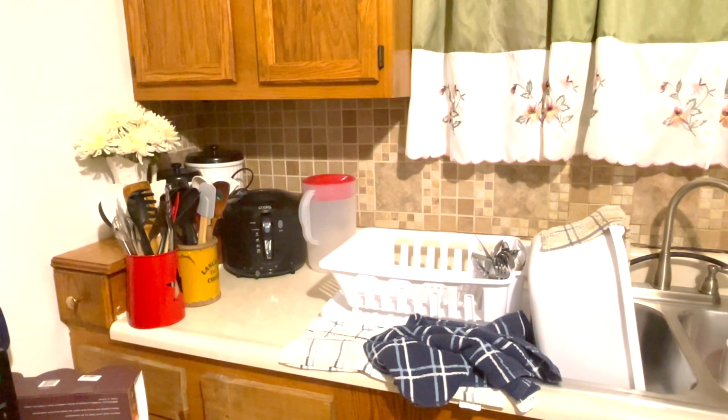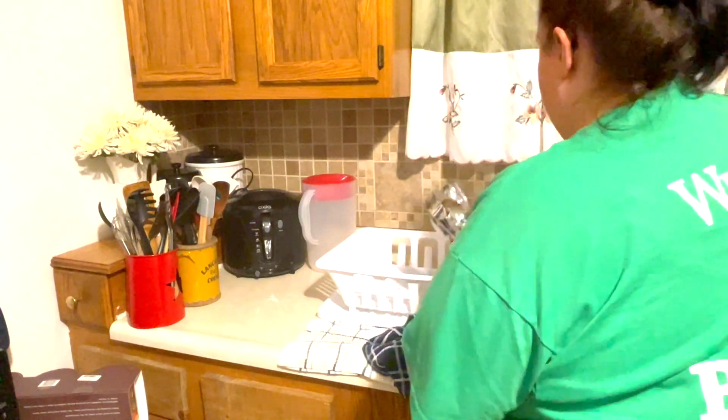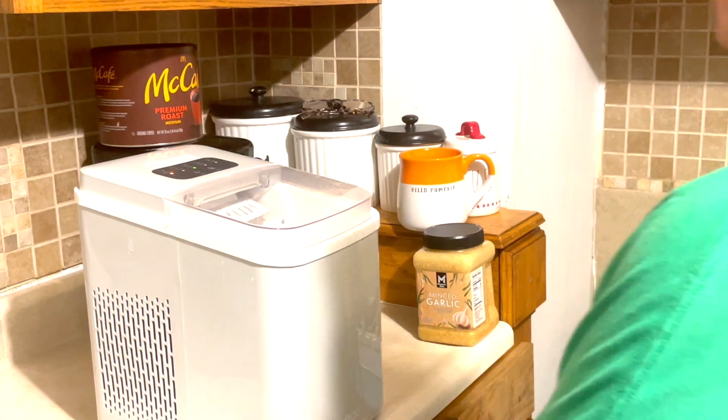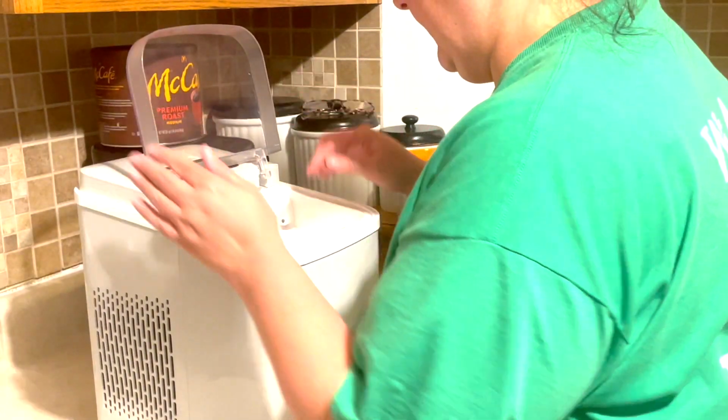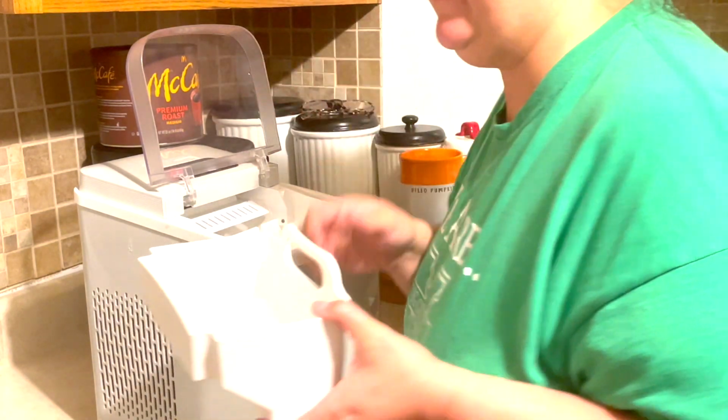The name brand of the ice maker, I think, is Orgo, and I ordered it from Walmart.com. So it does work really well. I figure I'll probably get a lot of use out of it, especially when I have lots of company, and it seems like you just go through a lot more ice during that time.